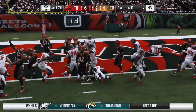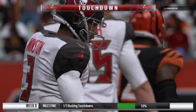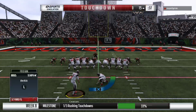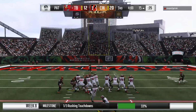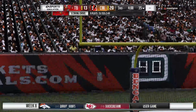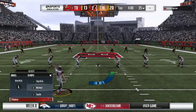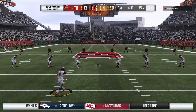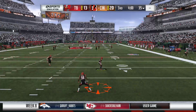Winston keeps it himself, and he's in. Touchdown, Buccaneers. Jameis Winston, his 6th touchdown of the season. And the Bucs have made this a 1-score game. And his kick is good. This game back within a touchdown now as the kickoff's away.